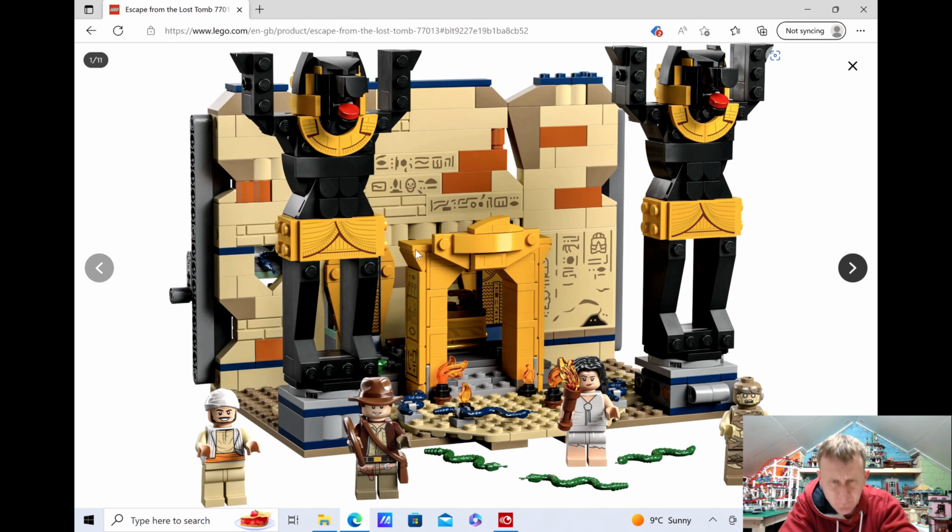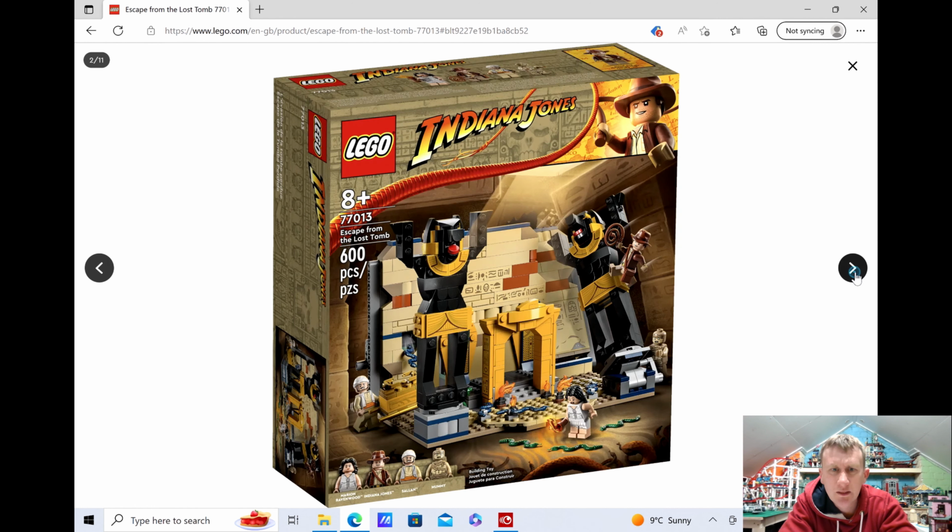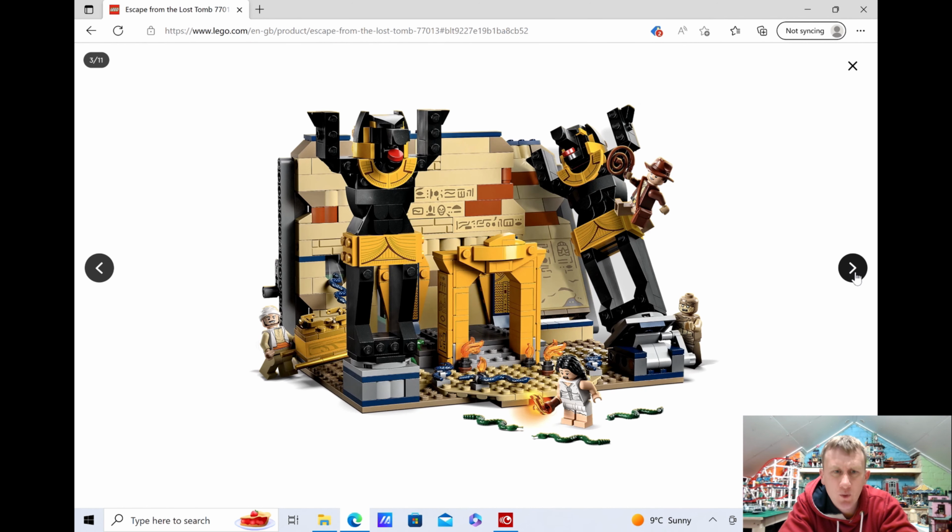So double click on that one. It looks like it's a relatively half decent size, and the minifigures do look quite smart. And you've got all of the snakes and everything as well, so you can recreate whatever it is that you want to do.